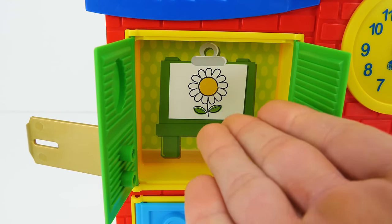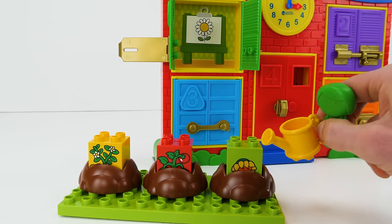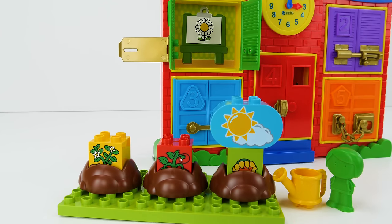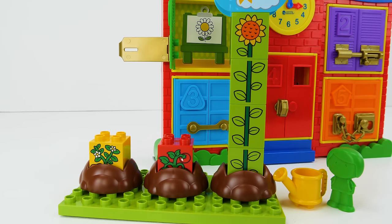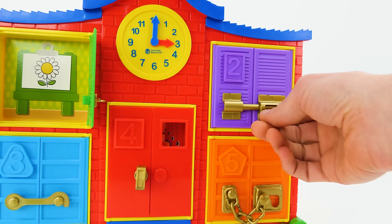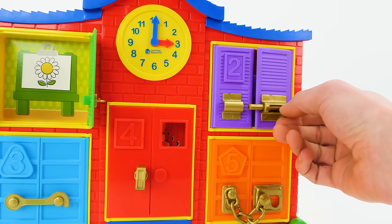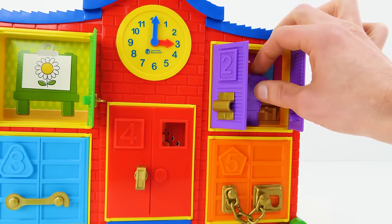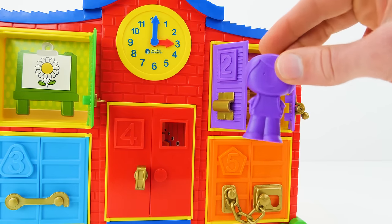Jean's class learned about flowers. And with a little water and a lot of sun, they can grow big and tall. Wow, what a cool thing to learn. All right, now it's time to let out our second grader, Penny. Goes the latch, and let's open the door. I see her. Come on out, Penny.